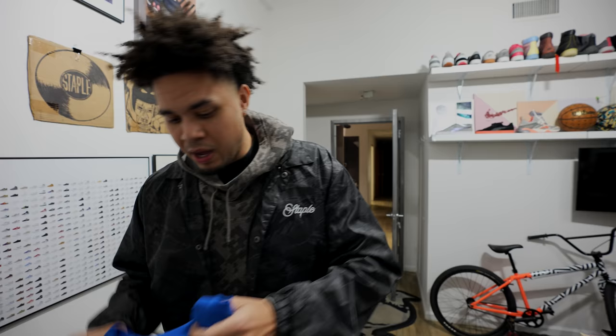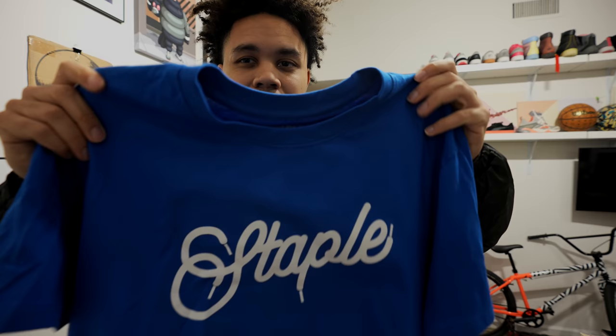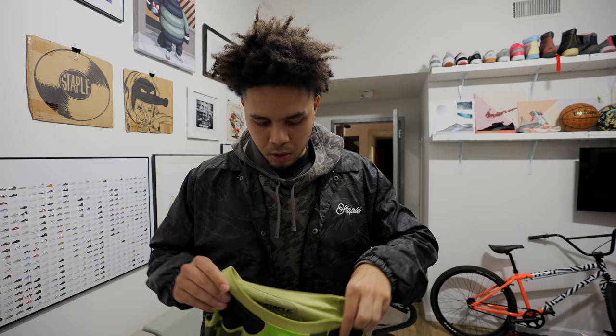Number one, you got this coach jacket. We got the Staple on the back. We have a bunch of different t-shirts. What I love is, again, the simple design. I really like the softness of this tee. All says Staple. It comes in black, white, gray, red, blue. There was the camo tee. I'm a big fan of this.